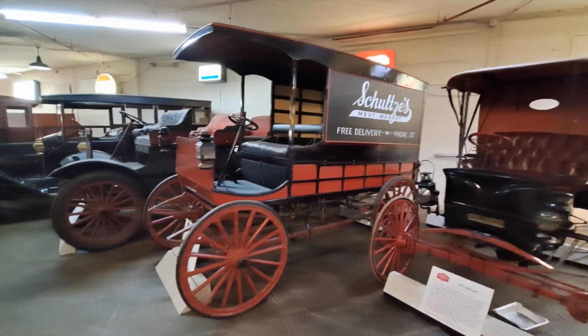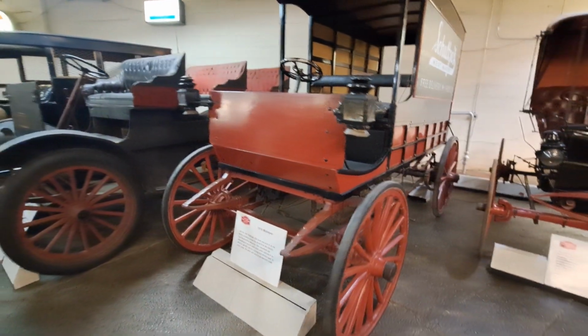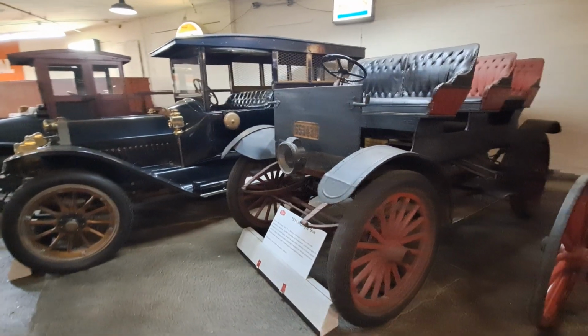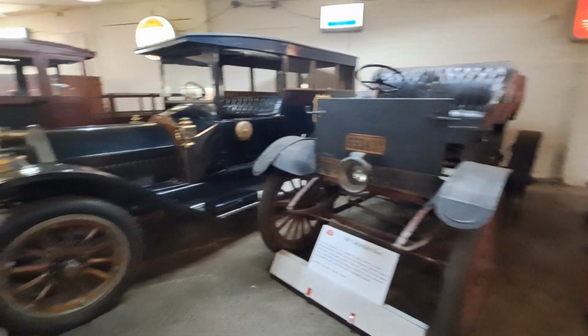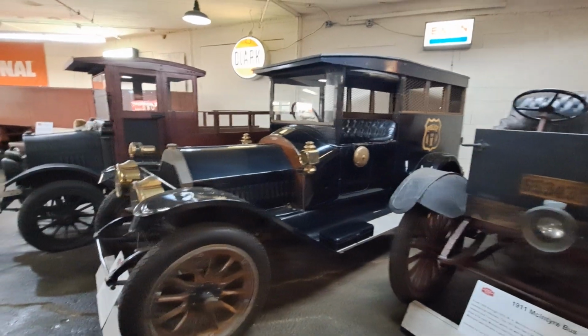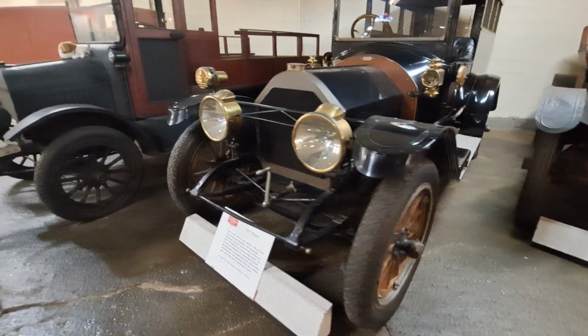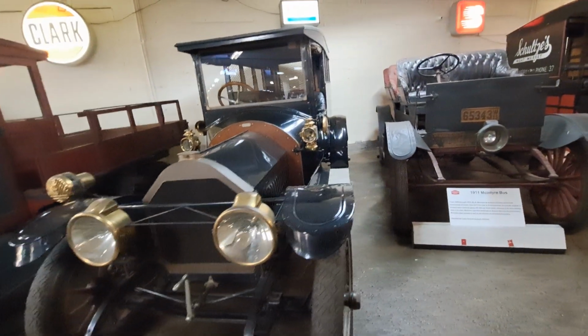Look at the meat market. This one's a 1910. McIntyre's. This one's a 1911. Look at the police vehicle here. This one's right-hand drive. This one's a Kirsch, 1911 Kirsch. That's pretty impressive.